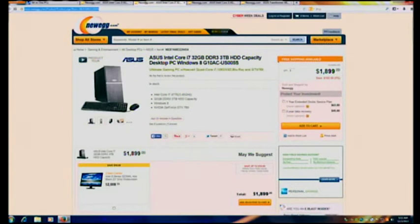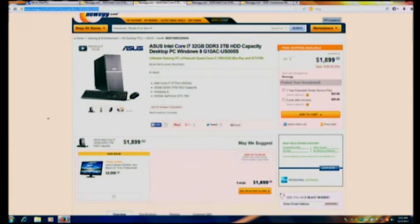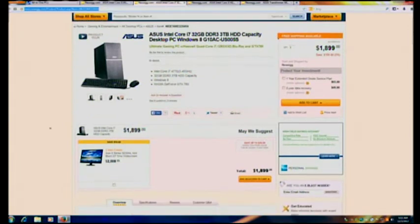Well, there you go. And then the next one here is if you want to take it a step further. Now, as you can see, that was a big jump in price. We're now at $1,899. So you can do a lot more with this one. This one's got an i7 processor, 32 gigs of RAM, a 3 terabyte hard drive, and it's got a dedicated graphics card, which means it'll perform games. It'll do all types of graphics-intensive applications.